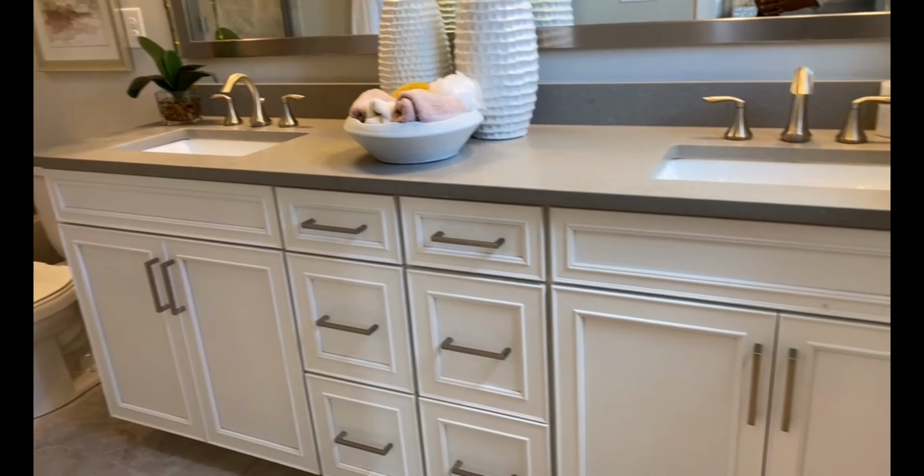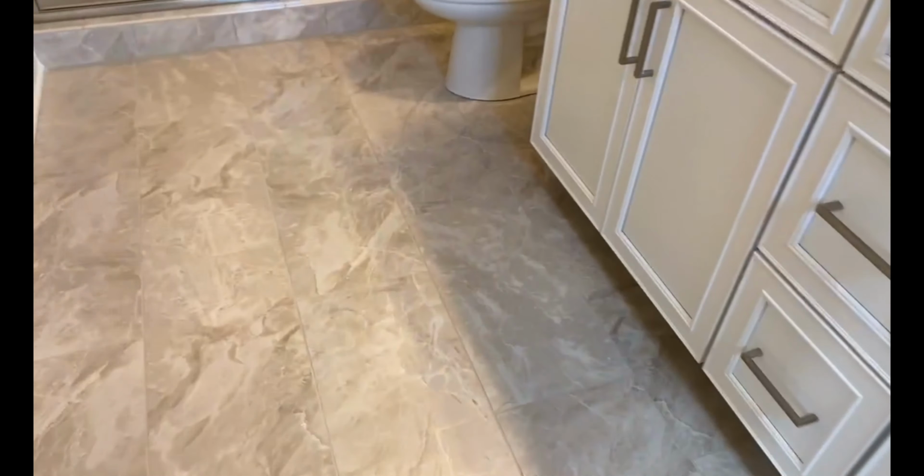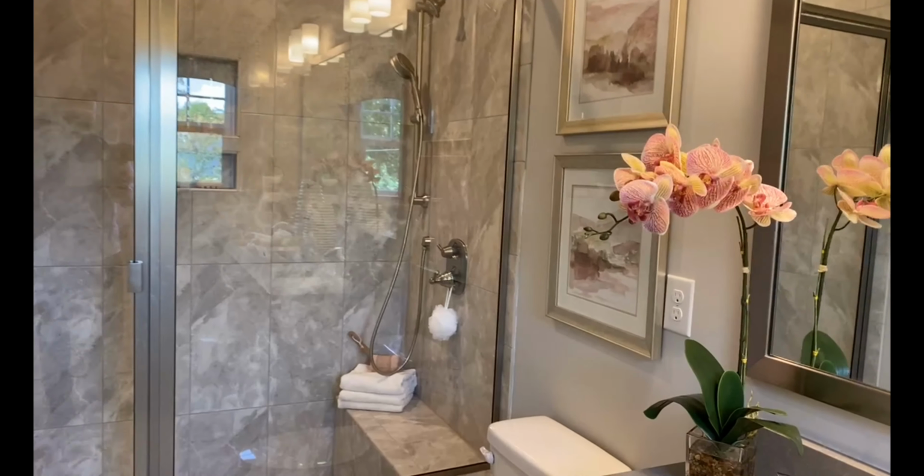Love the dual vanity sinks. Tile flooring, of course, and a massive shower. Just absolutely love that.